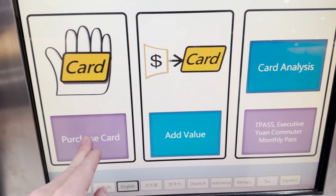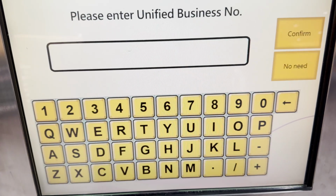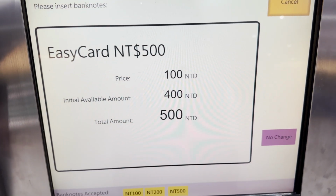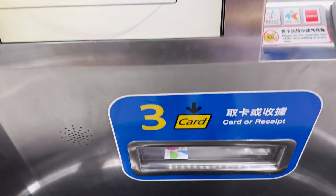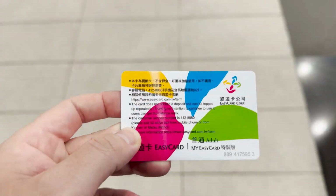Taiwan has this thing called an Easy Card. It's super convenient, so that's what I'm getting. Please insert banknotes. Transaction completed. Please take the card. And here's the Easy Card.